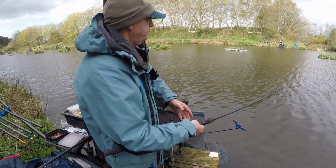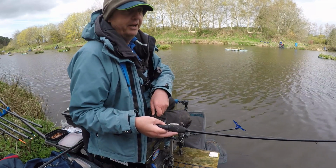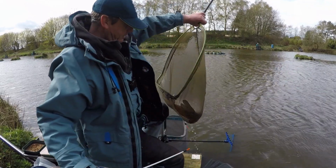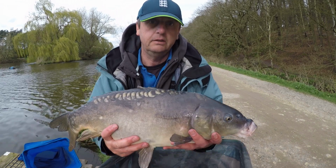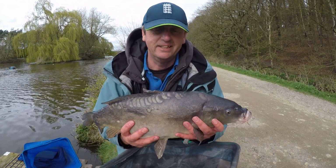At full depth. Oh God, that's nice to get that on film. Oh, look at that! Look at that porky pig. Lovely fish that is. Absolutely beautiful.